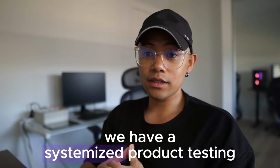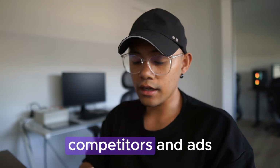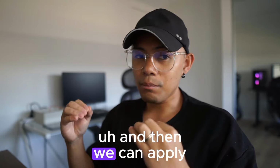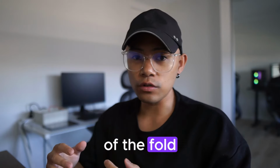We have a systemized product testing method. Again, we do our intensive research on competitors and ads. We make sure that we understand their angles, and then we can apply them on our landing page and ads as well. We create the landing page via GemPages, mainly focusing on mobile and top of the fold. If you don't know what top of the fold means, it just means that when they land on your page, for example, after they click on your ad, that is the first thing they're going to see. We want to put all of the benefits in there and all of the things that they want to see, so that they're more enticed to scroll down on our page.